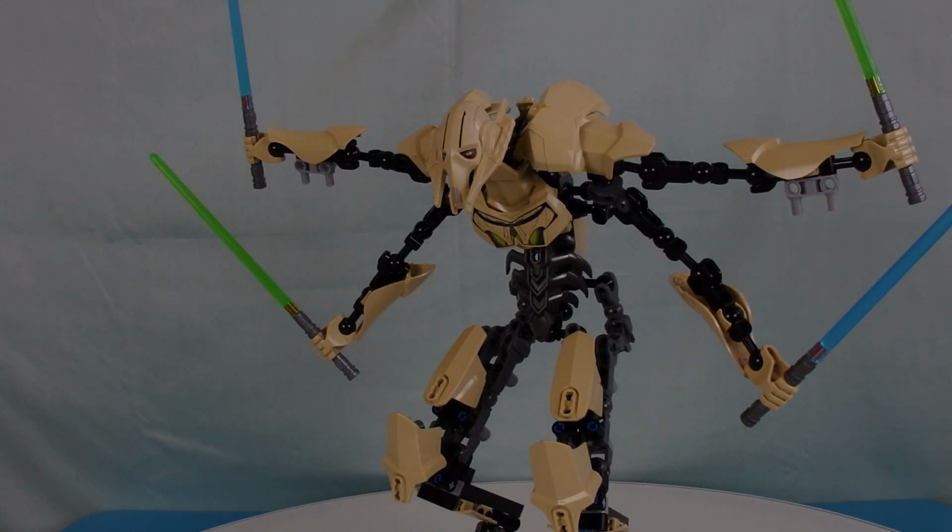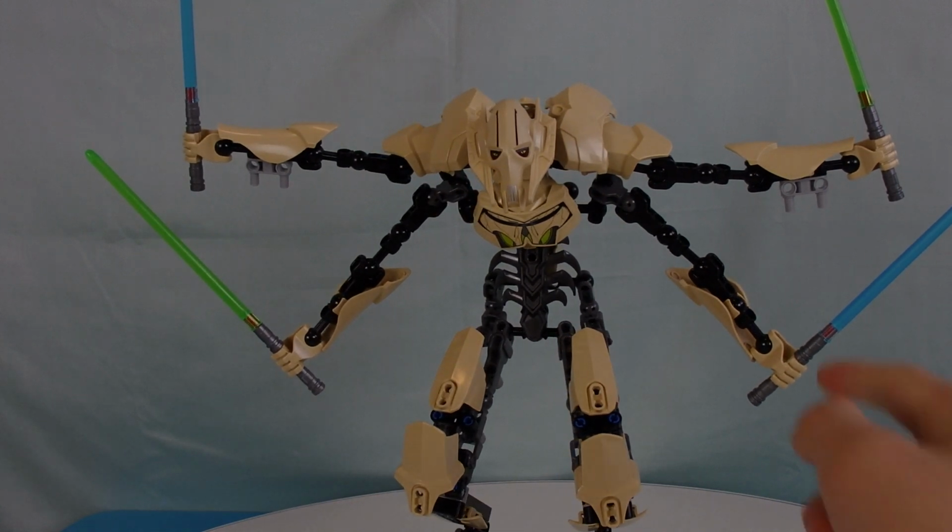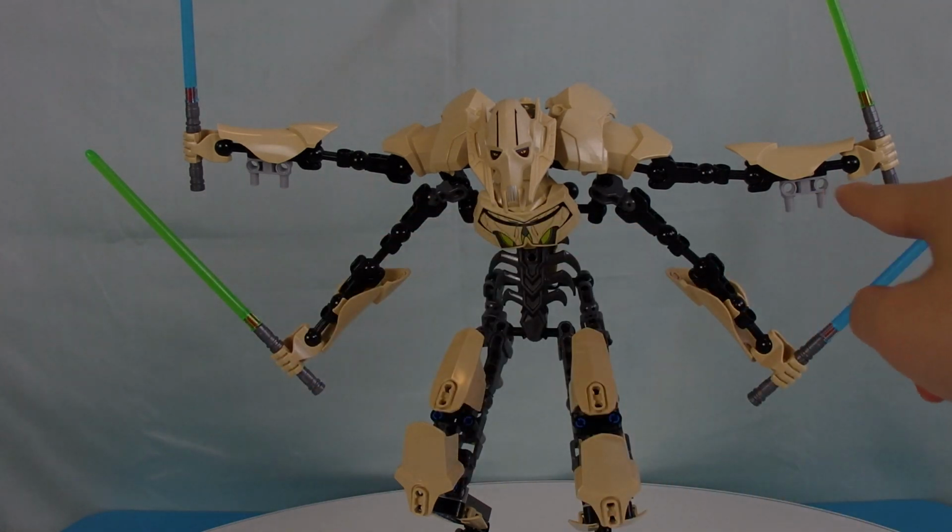Now, Grievous doesn't always have to be in 4 arms. You know, most of the time he's on 2. And that's what these Technic pieces on his waist come in. These pins will lock his arms together to give him 2 arms. Now, there's one problem there, and that is you're going to have to remove the lightsabers.